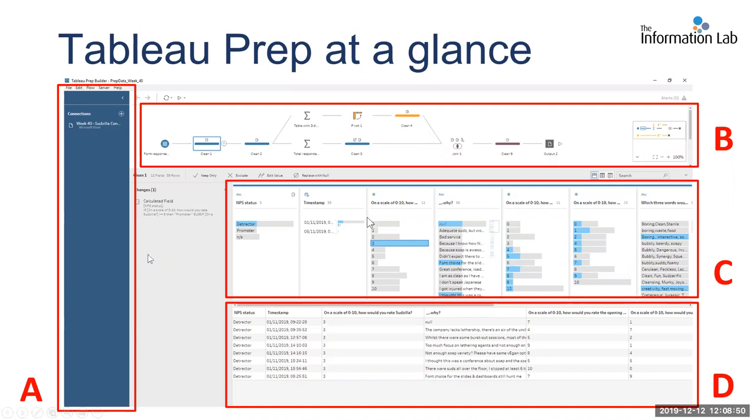Further below that pane is the preview pane, which allows you to see not your data at the row level, but more of an overview of each field you have in your data. It allows you to see the frequency of certain values appearing, and it makes it really easy to navigate your data and have a great overview of what's out there before starting your preparation.